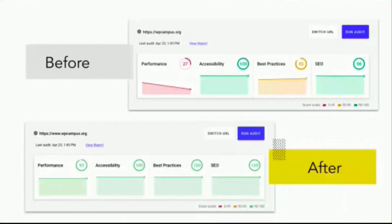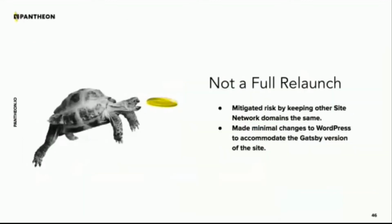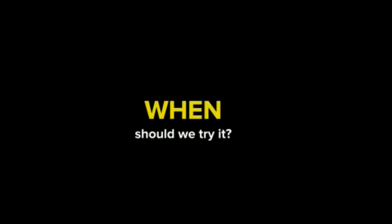The site got significantly faster, a little bit better on best practices measurements, and one more detail I want to emphasize with this particular project is that it was not a full relaunch. This site is actually a WordPress network site with a number of subdomains. And it was just the www public-facing side that switched over to Gatsby. The WordPress half didn't have to change all that much. The post types and so on, the content itself changed very little, which leads me a bit into when does it make sense to decouple your website.